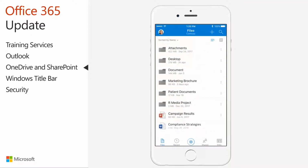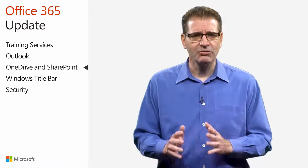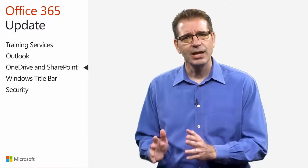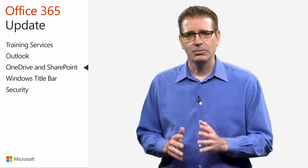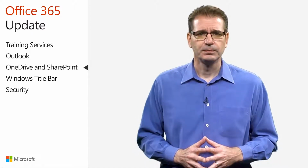There's also improved upload support in OneDrive for Business with automatic uploads for photos and videos captured to your phone's camera roll. Another new feature is the ability to set and require a password when you share a file or folder with other people. This prevents others from accessing your files if your intended recipient accidentally forwards or shares the link. Note that this feature is independent from the secure external sharing controls managed by IT administrators.